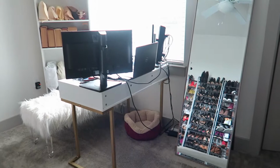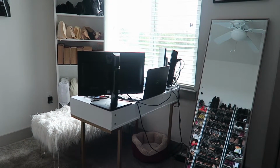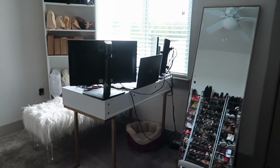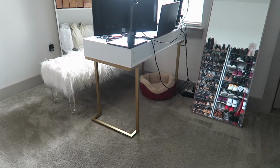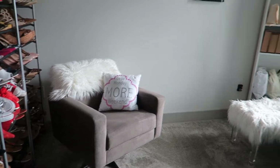He usually perches up on the ledge of the window. I actually pull it up so he can sit on the window while I work. But I decided to move his bed under here so he could have access to it and kind of feel homey. But normally he perches up on here and watches me work.